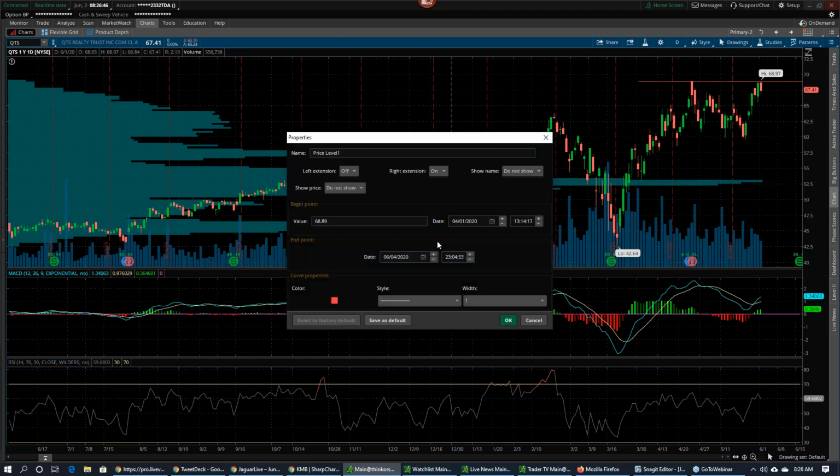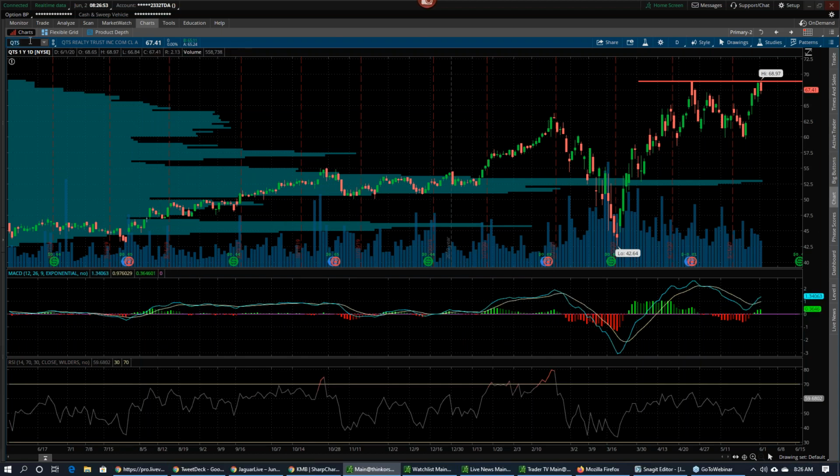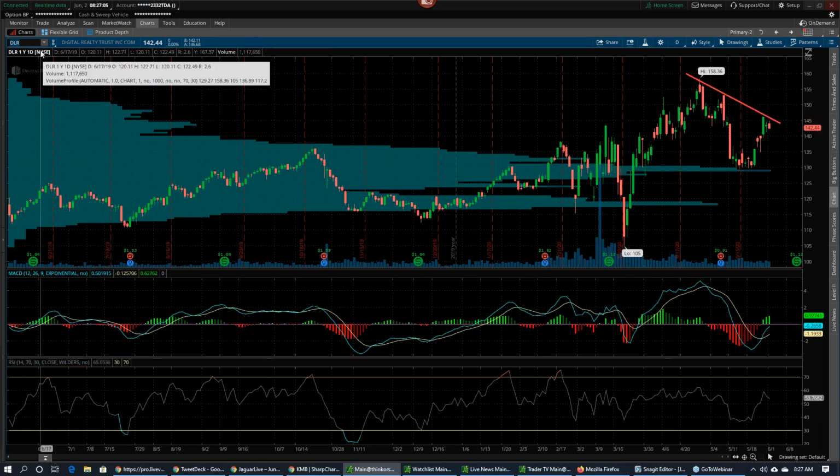Okay, and there is a little bit of strength that we have noticed in the entire digital REIT space recently. We saw, for example, DLR starting to recover quite strongly on decent volume after retesting $130 VWAP support level. It came up to the downtrending resistance.